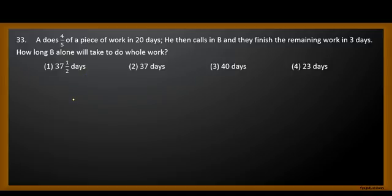Now A does 4/5 of the work in how many days? 20 days. It means he will do the remaining 1/5 of the work in how many days? 5 days if he works alone. Okay. Now what happens here? He then calls in B and they finish the remaining work.